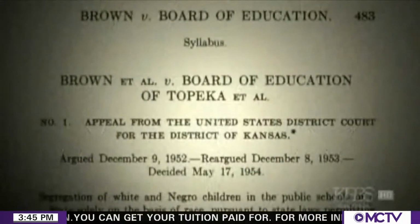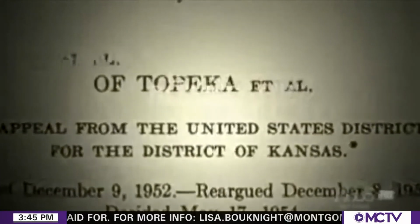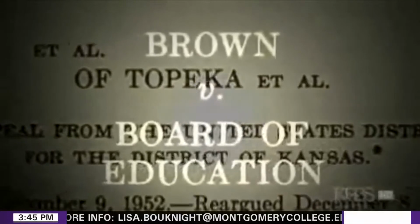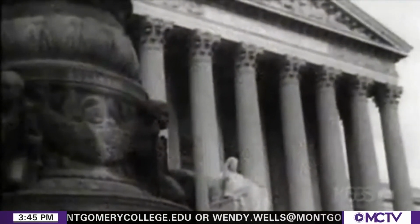Brown versus Board of Education of Topeka, Kansas. Separate educational facilities are inherently unequal. Therefore, we unanimously hold that the plaintiffs are deprived of the equal protection laws.